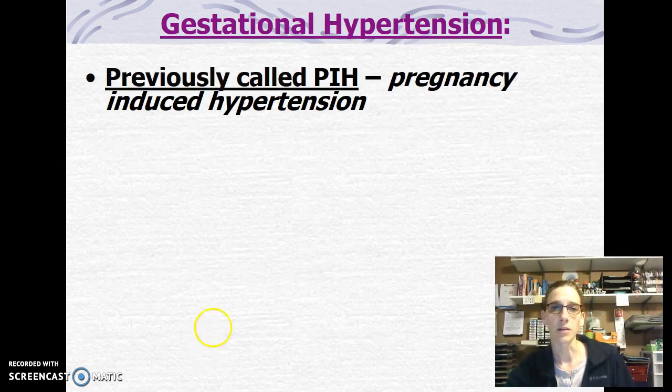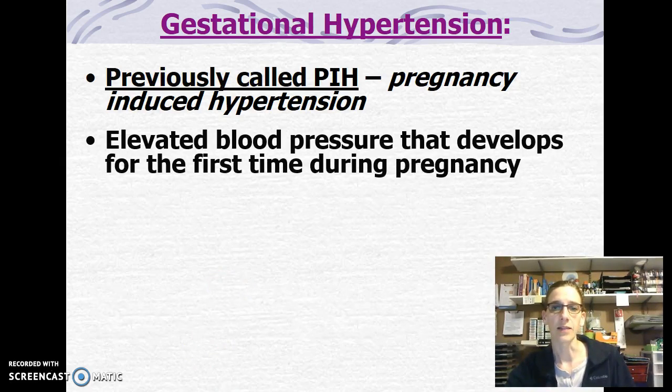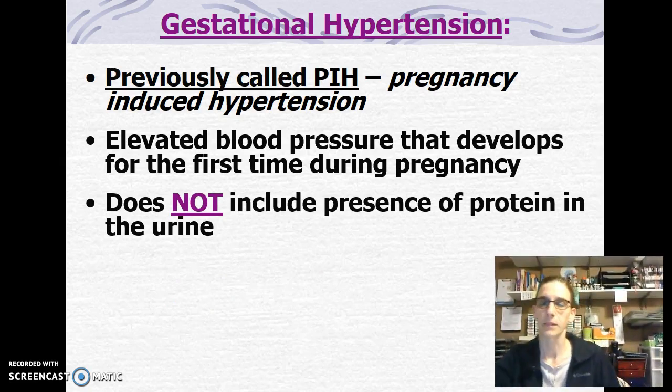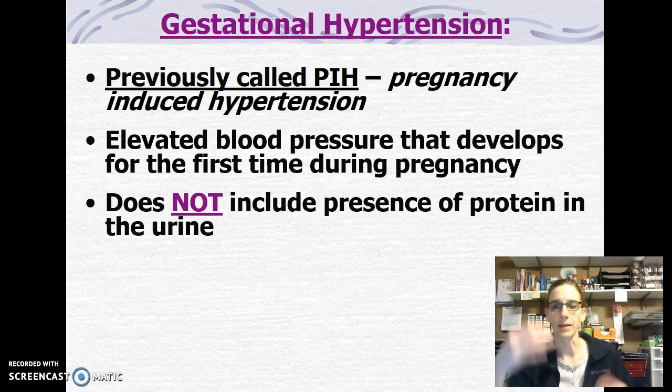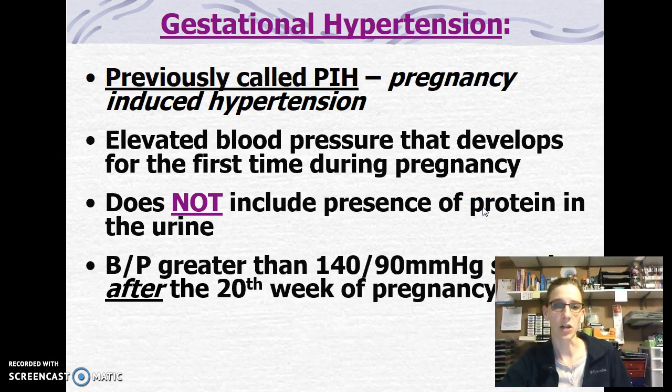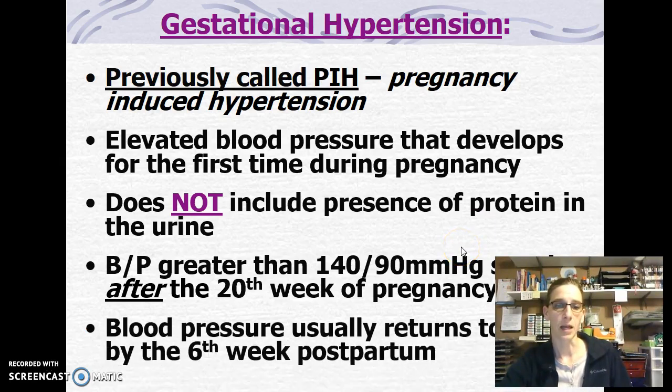Previously called PIH, pregnancy-induced hypertension. It's elevated blood pressure that develops for the first time during pregnancy. So these patients have no elevated blood pressures prior to pregnancy, no complications prior to pregnancy with their blood pressures, and all of a sudden they become pregnant and they develop these complications. It does not include the presence of protein in the urine. Blood pressure greater than 140/90 starting after the 20th week of pregnancy, and the blood pressure usually returns to normal by the 6th week postpartum. Be sure you know this stuff about gestational hypertension.